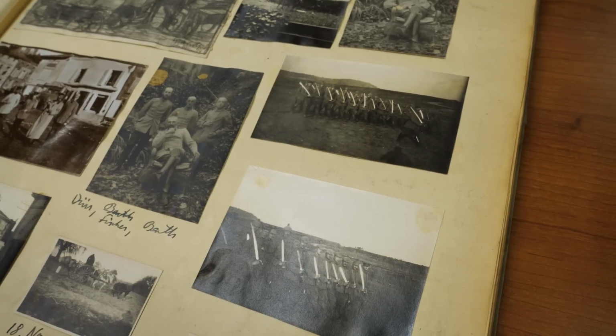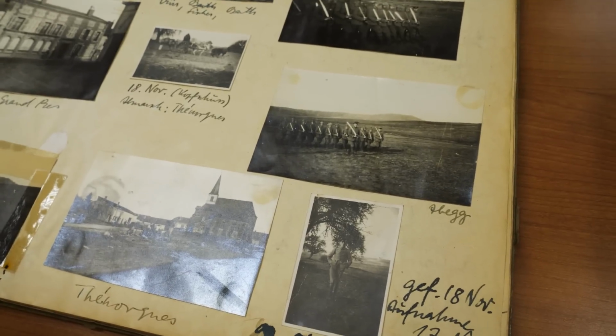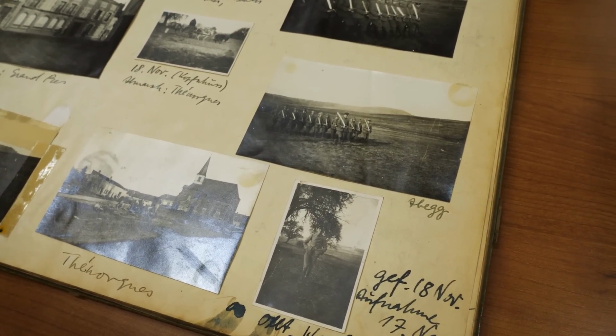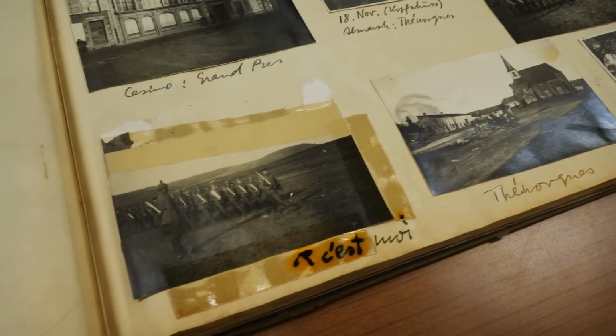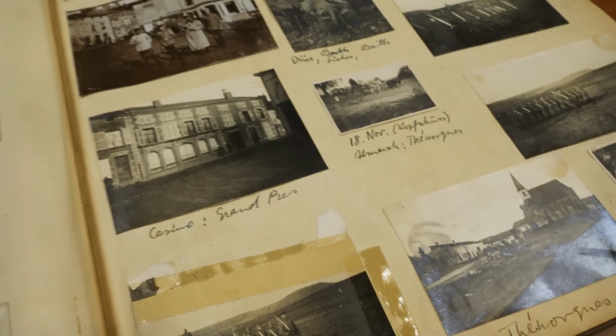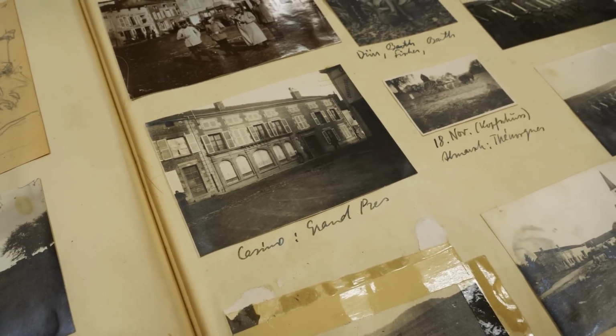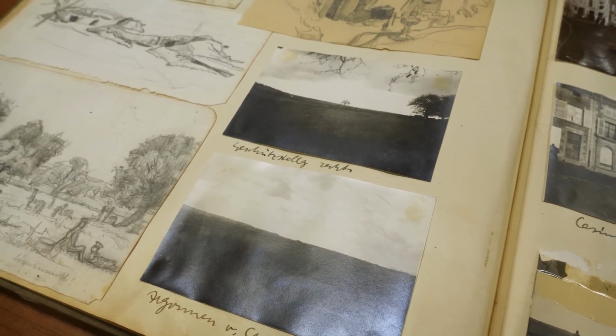So here you see these German soldiers are marching with sabers. So the way that these guys marched into war was completely different than the way that they were going to march out. This kind of reflects the transitional nature of the First World War. So we're really getting to learn a lot from this guy's scrapbook.